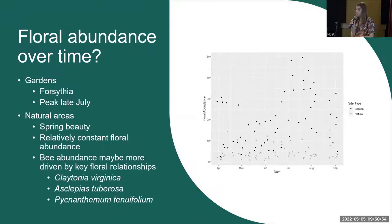So if we look at our floral abundance over time related to that, once again, the gardens are the darker and the natural areas are the lighter, and floral abundance is on the y-axis this time. You can see on the left side for the gardens that there's a few outliers hanging out right over here. That was because one of my gardens had a forsythia bush, which, for anyone who's not familiar, is really common in the Midwest and the Northeast especially. It was just a huge bush that took up a lot of site and was blooming like crazy. So that's why there's a little bit more abundance there.